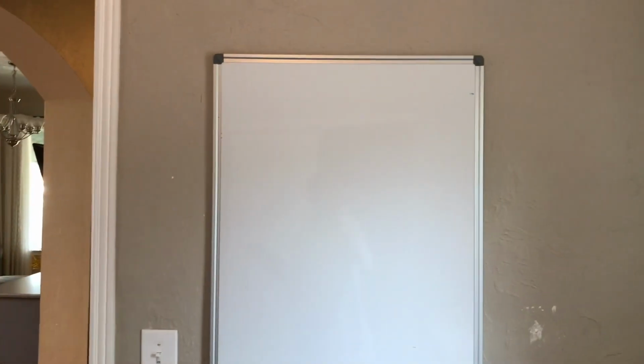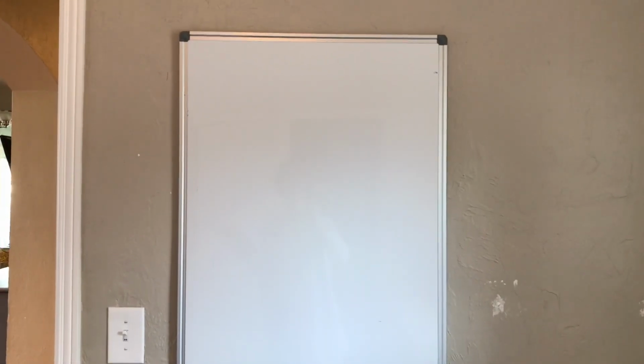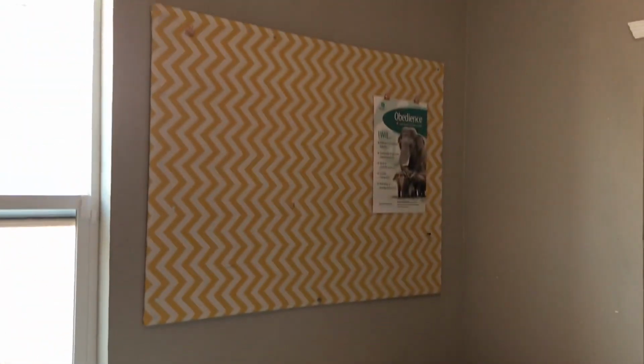So that's that corner. I also have the big whiteboard right here, which we use every day with our phonics lesson. A lot of times on top we have the spelling rules or anything we're working on. So that gets a ton of use. And then we have a big window, sorry for the light. And that gets us to this space over here, which is where we have our desks and the board.